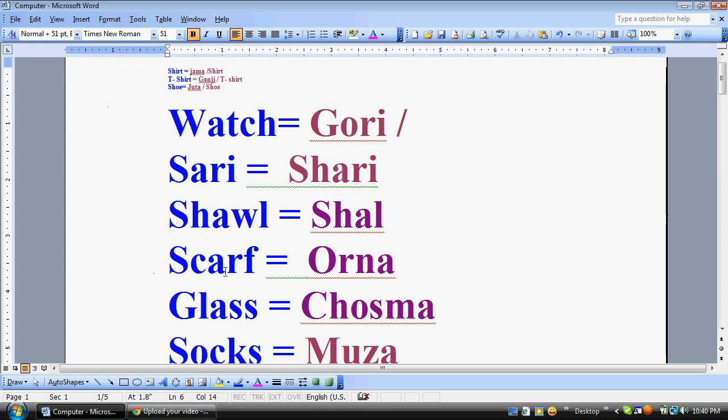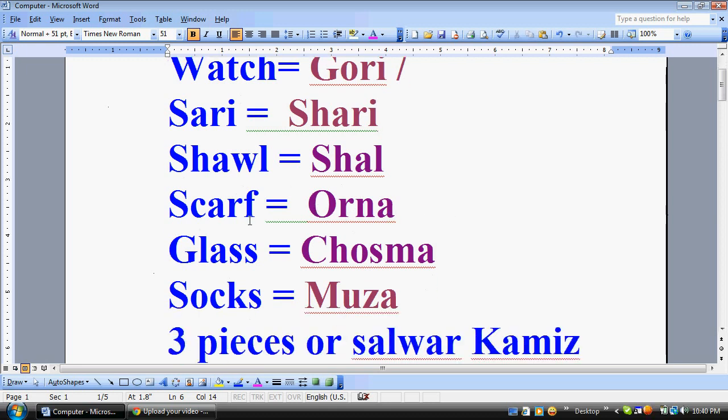Okay, scarf, women, I mean girls, wear scarf with three pieces, like in Pakistan, India, and Bangladesh, those places, you guys saw that. So in three pieces, there is orna, you can call orna a scarf. And if you say scarf, a lot of people will understand, but it still has a Bangla meaning, orna.